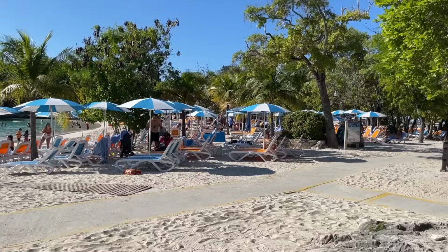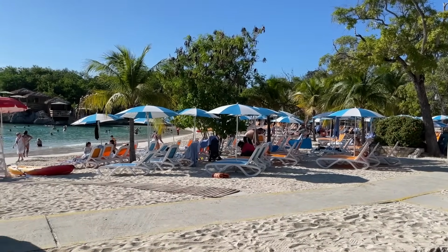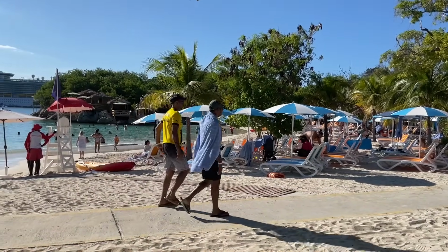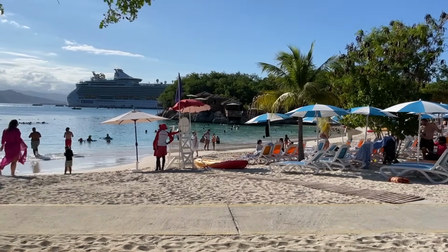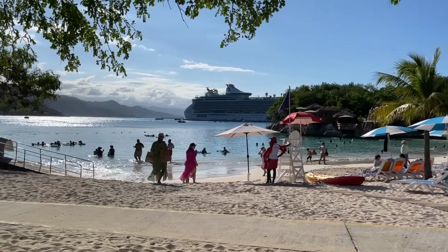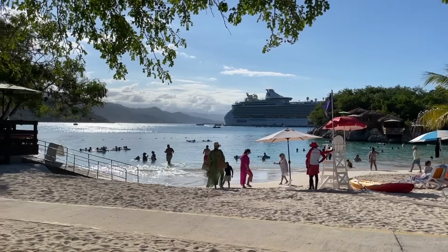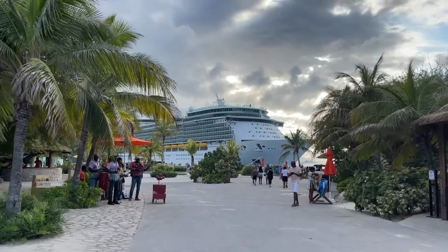I'm honestly not sure. Over here on this side of the island is Nellie's Beach, and this is the calmer side. This beach is so peaceful and tranquil. It's totally sandy. There's very few rocks and you can just walk way out. This is like the chill out beach where there's basically no waves. What a day. And then when you're walking back to the ship, it appears between the palm trees. It's really pretty magical.